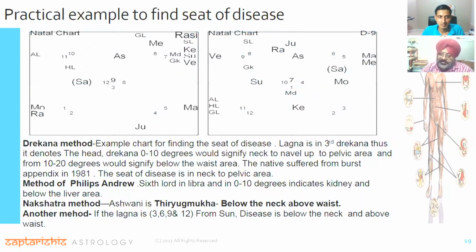See the practical example now of how to find the seat of disease. This native had to suffer from diseases in the region of the kidneys, or the waist area, from neck to navel area, basically the stomach area, kidneys and related. First it was appendicitis, then there were kidney stones of 15 mm. You see, as per the Drekana chart for finding the seat of disease, Lagna is in the third. I have not mentioned degrees here; it is somewhere around 22, 23 degrees. So it is in the third Drekana, basically.